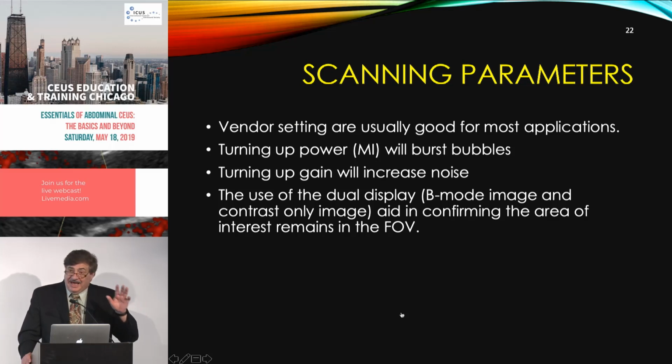All the vendors will allow you also to adjust the gain on the B mode separately. And depending on which vendor it is, you go to there and you can adjust that as much as you want. It's not going to affect your contrast image, but you can adjust that so you can see the B mode image and see your lesion better.